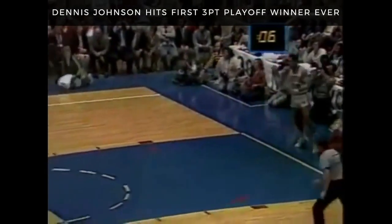No timeout. Don't have any timeouts. They got time though. Just get it down the court. They've got to do that and get it in front court. Then it's three-pointer. Good.